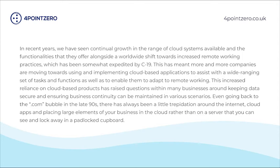This has meant more and more companies are moving towards using and implementing cloud-based applications to assist with a wide-ranging set of tasks and functions, as well as to enable them to adapt to remote working. This increased reliance on cloud-based products has raised questions within many businesses around keeping data secure and ensuring business continuity can be maintained in various scenarios.